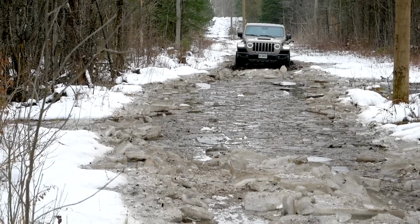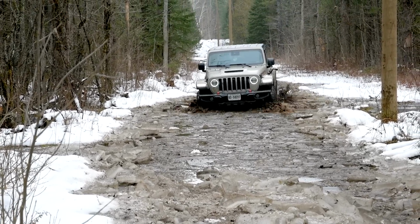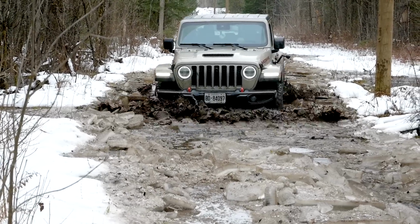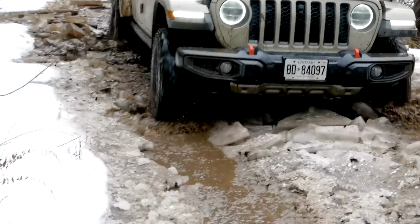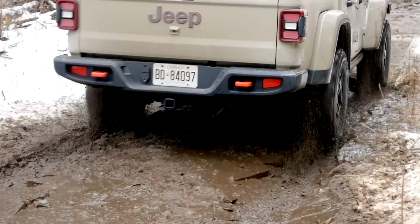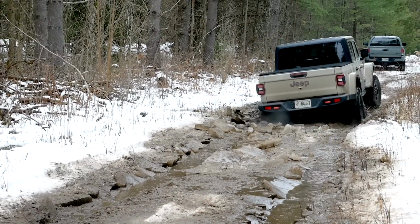The engagement point is very low, and it's a very smooth engagement point, which is exactly what you want in an off-road truck like this. You don't want a sharp, biting engagement, and I should mention that these are both basically brand new trucks, so it's not because the clutch is worn in that they're not biting hard. It's because that's how they are designed.